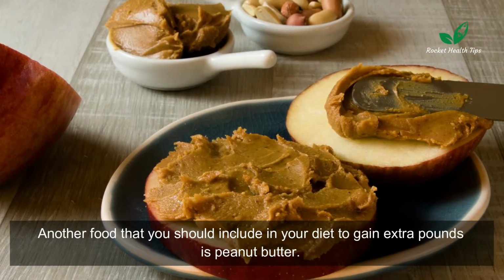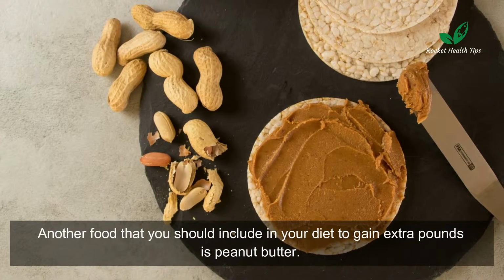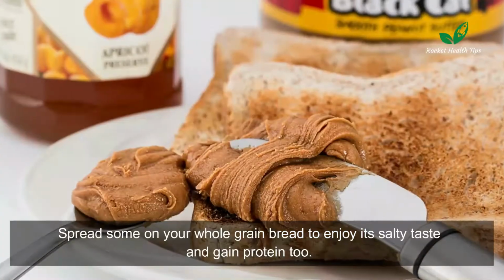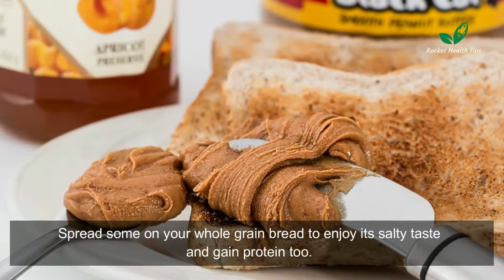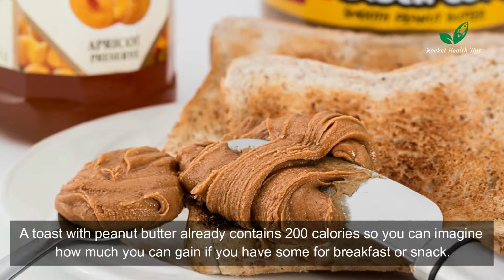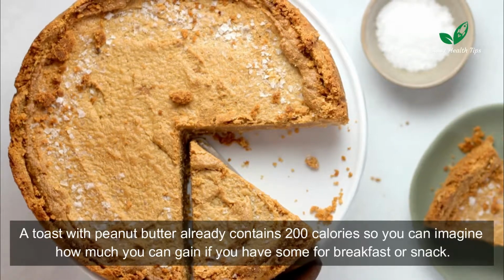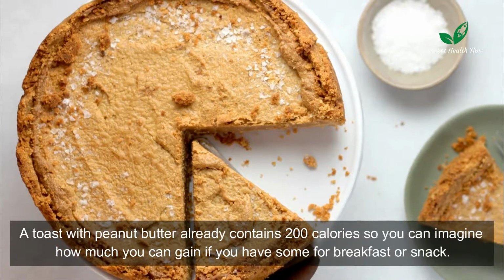At number 2 we have peanut butter. Another food that you should include in your diet to gain extra pounds is peanut butter. Spread some on your whole grain bread to enjoy its salty taste and gain protein too. A toast with peanut butter already contains 200 calories, so you can imagine how much you can gain if you have some for breakfast or snack.